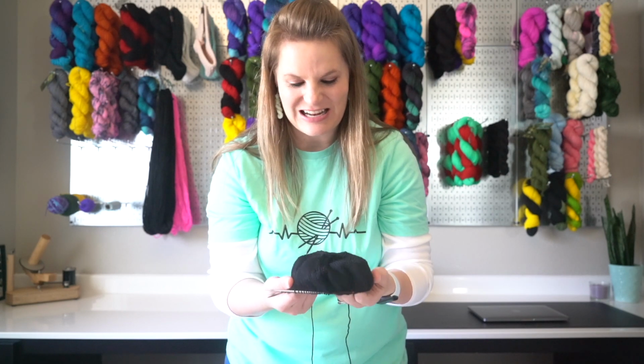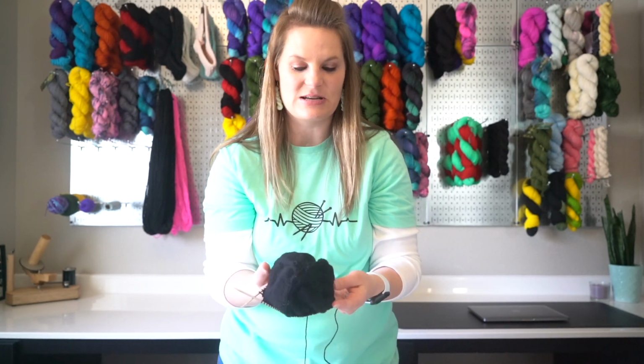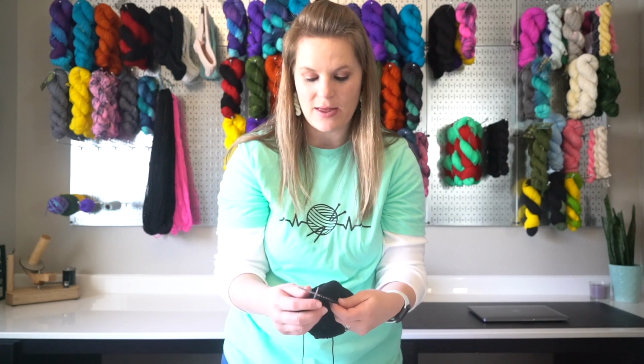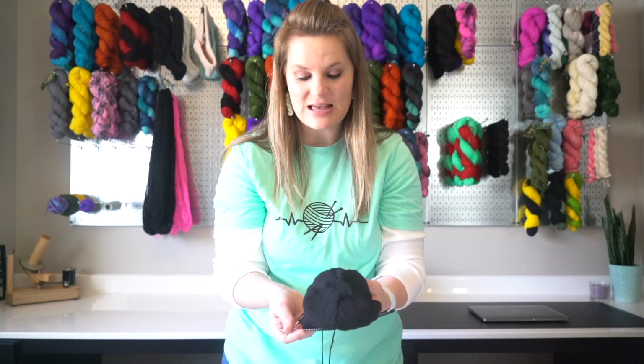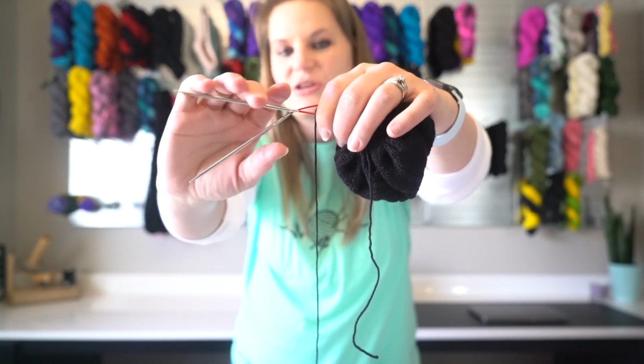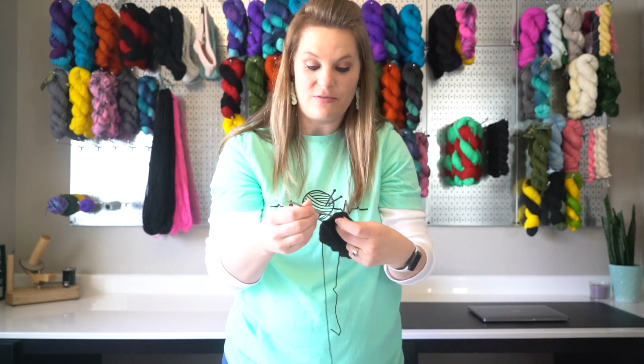So I'm just gonna leave it. It'll be fine. It's the top of the head, and it's a feature. My own little feature to the Musselburgh hat. So that's that. I'm using Chiaogoo red lace, my interchangeable set. I use this set for everything.